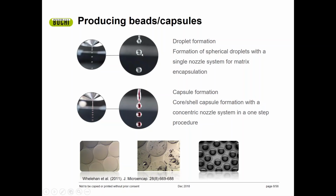In a lot of cases where you look to make beads, you make the core bead first with the material, and then you can perform different steps, like Wurster coating, to coat it to make this capsule formation. But with the Buchi machine, it is possible to make these core-shell capsules in one step. And again, at the bottom here we have an oil with a drug inside, which has an alginate shell on the outside.